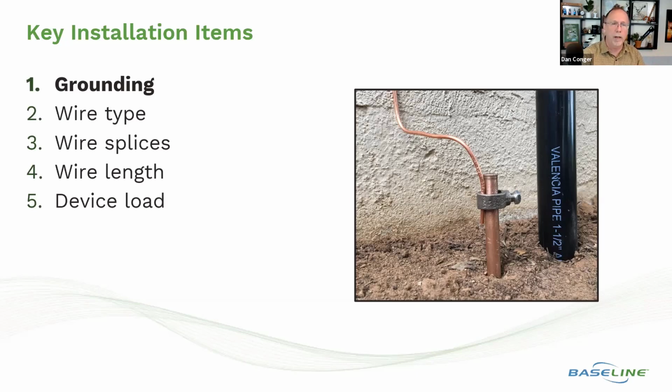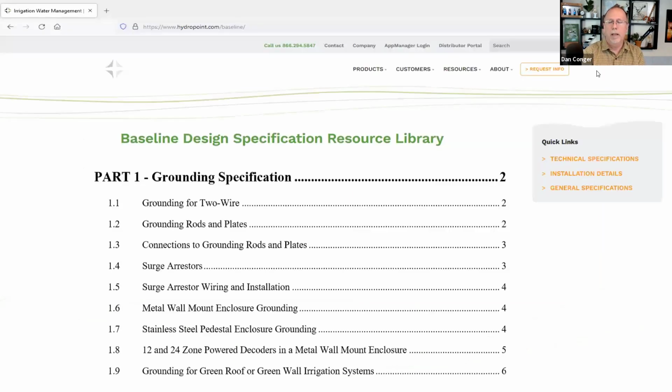And what I wanted to point out was that if you go to hydrapoint.com/baseline under resources, you will find our specifications. And this is our grounding specification. This is pretty detailed. We have information about rods and plates, surge arrestors, pedestal enclosures. At the bottom, we even have one on green roof and green walls. How do you ground that? We've got information on all of that, way more than I would ever want to summarize in a short webinar. This is a great spec.